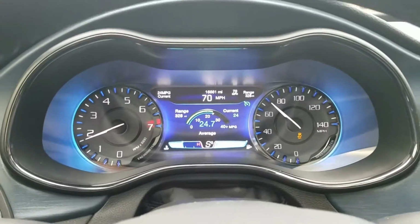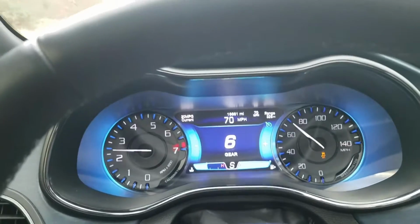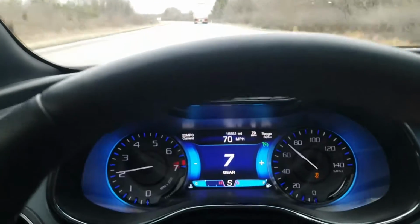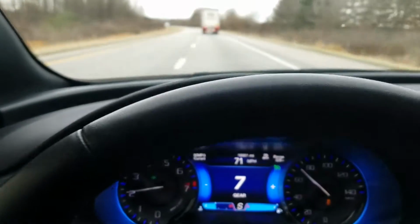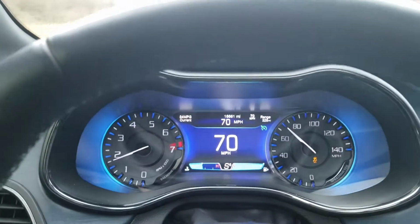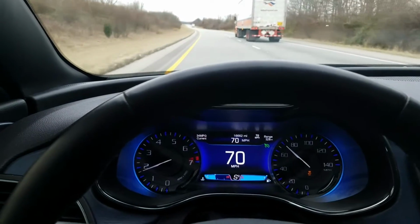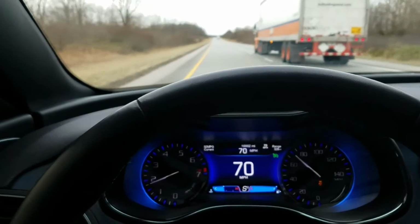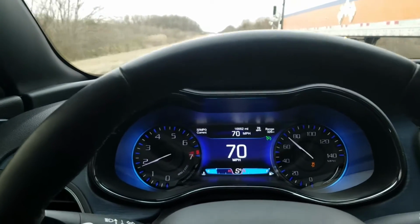It's absolutely pleasant. Downshift again for you. Go to 6 if you like. Again, no drone. Sorry if you can hear the wind from the sunroof. That's something I wish Chrysler had taken care of a little bit better, but it is what it is.